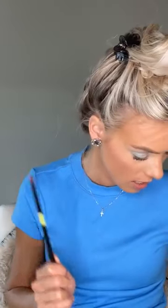Ooh, what should we do for lips? I kind of like this light pink color that I already have going on. What is this? Deep Taupe Nude. I don't know if this will be dark enough, but I'm gonna try it. Okay, I think that'll work.